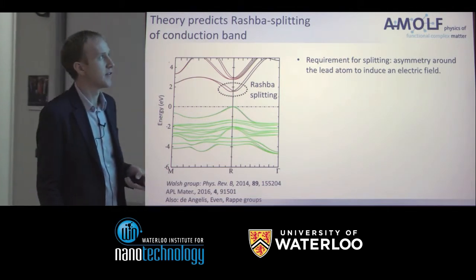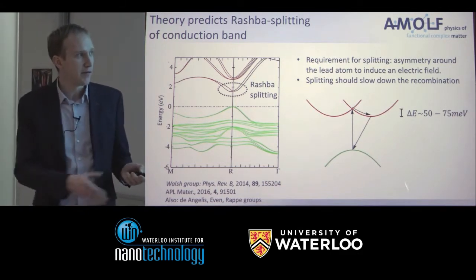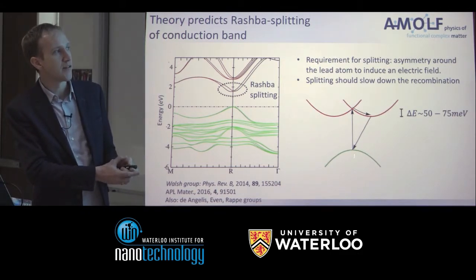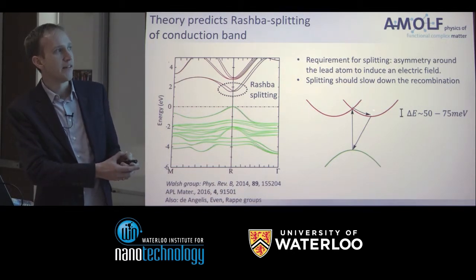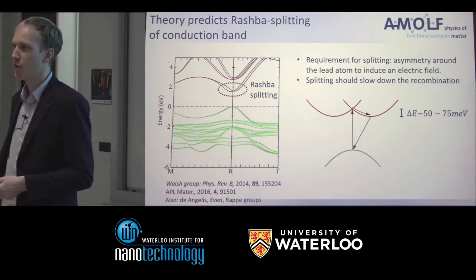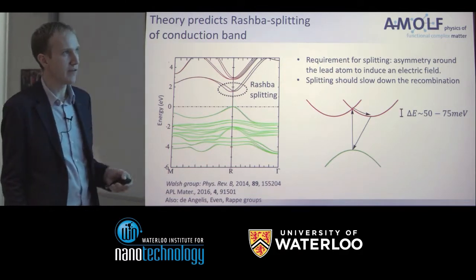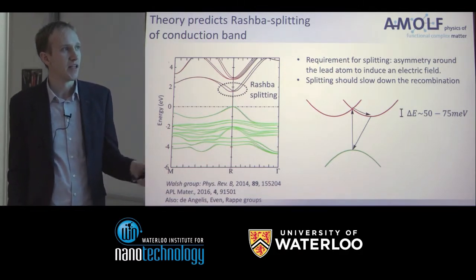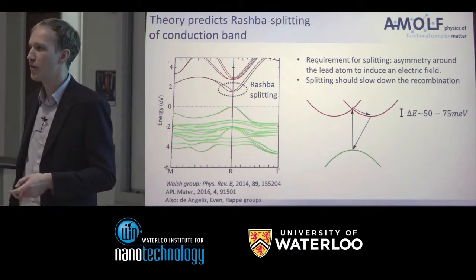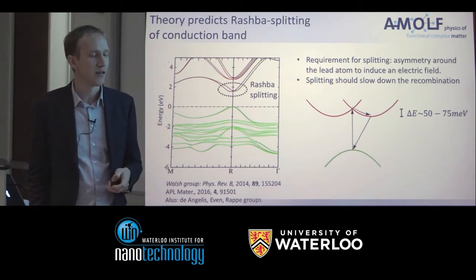Now, how could this cause the charge carriers to recombine slowly? Well, let's look at the band structure in detail. If we absorb light, we can still absorb it via this direct transition here. And then charges could thermalize into these indirect pockets. And then for recombination, they would need phonon momentum. So they have to interact with a phonon for recombination. So sort of protected from recombination in those pockets. And from this difference in energy between the two states, it's predicted that the recombination should be slowed down by a factor of 300 or so. So it could have quite a significant effect on the carrier lifetime.